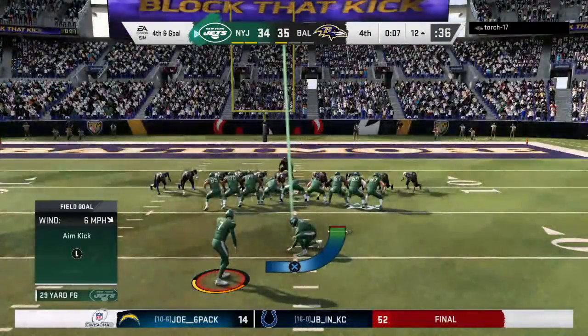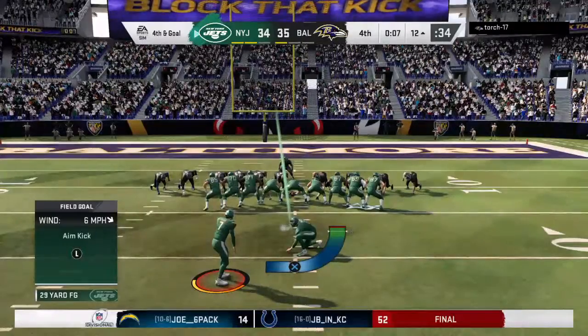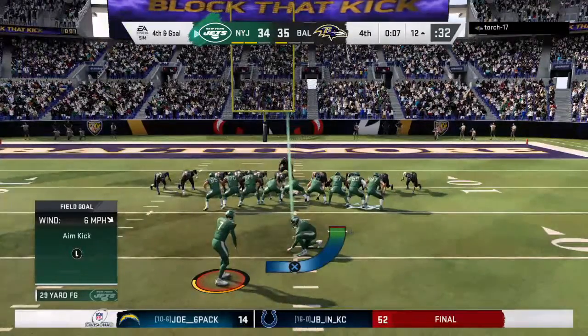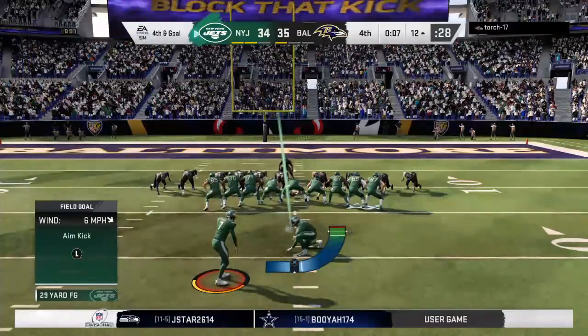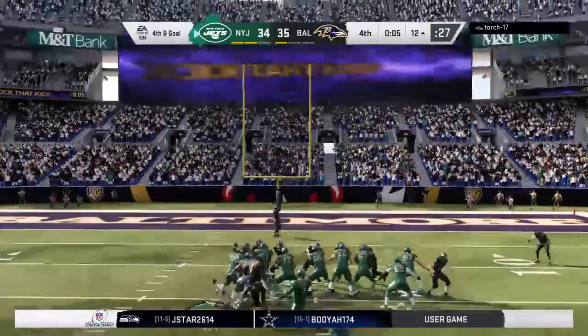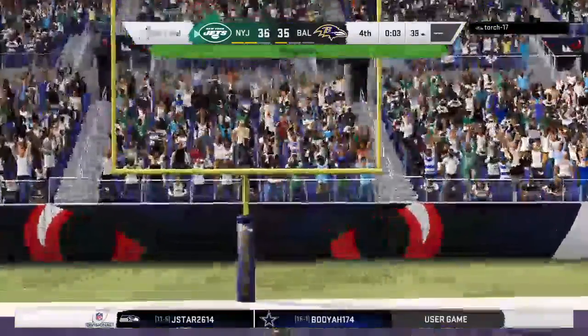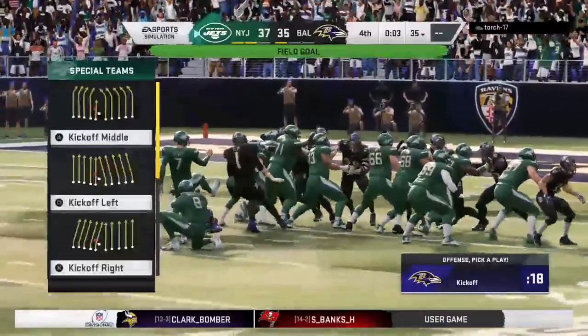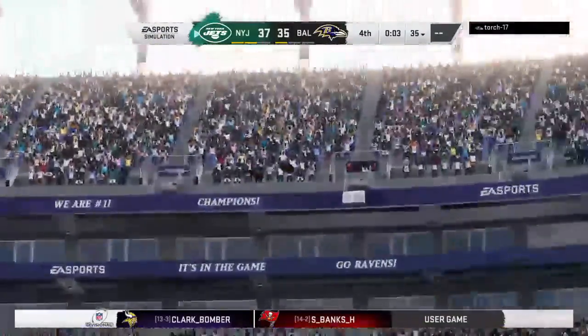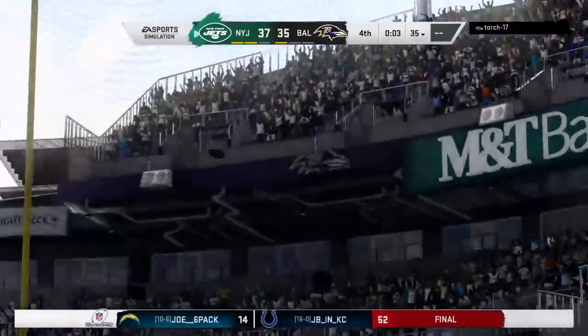Everything right now resting on the right foot of Harrison Butker. A 29-yard attempt. And his kick is right there. It's good. And it's celebration time on that sideline as they have taken the lead in the final seconds.